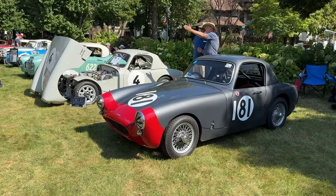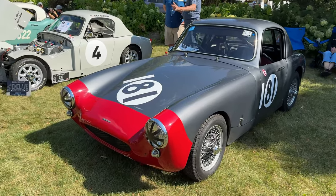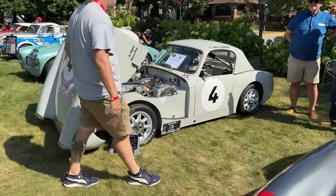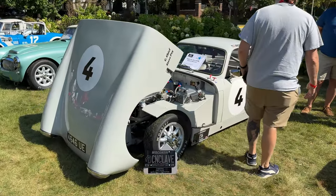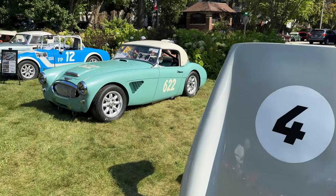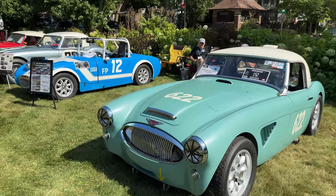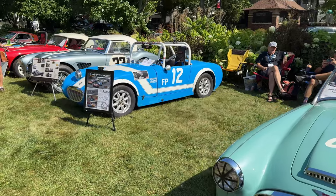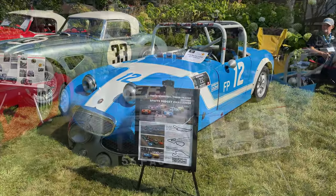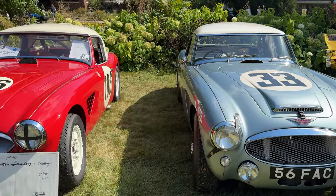Now we're moving on to the more interesting cars. This is the race car class, starting out with a couple Sebring Sprites. This one I raced this weekend at Road America. This one you might remember from the video when I went to the Portland International Raceway for the All British Field Meet. That one was racing there that weekend. This one is one of the cars from the 1963 Sebring.